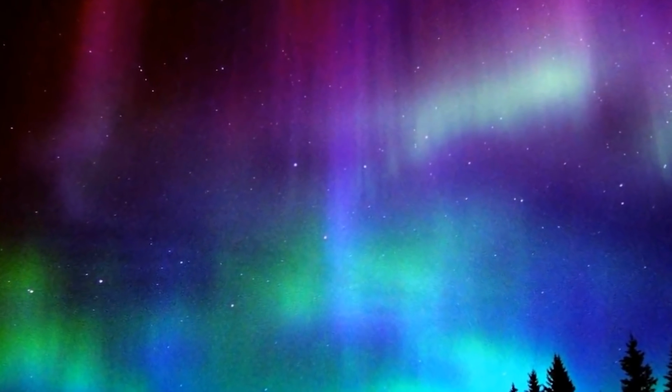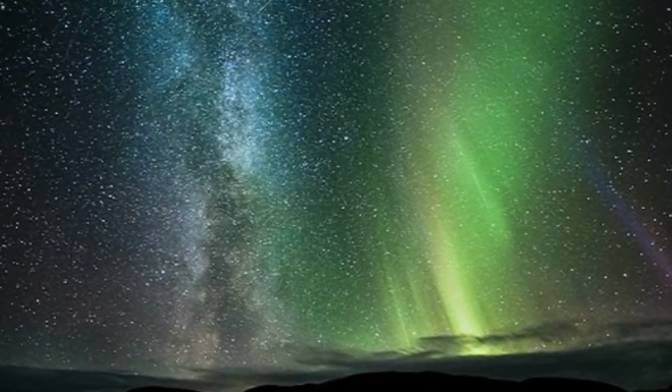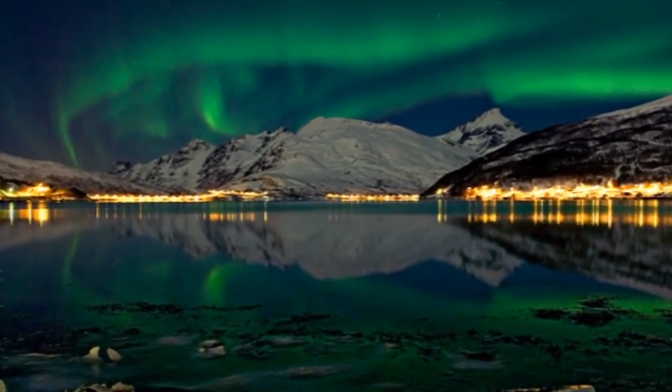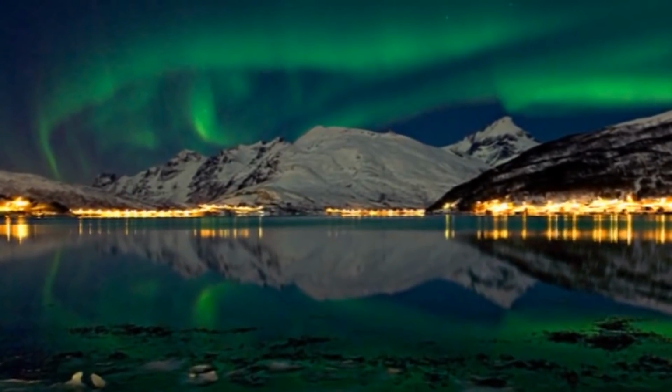They are caused when electrically charged particles from solar wind accelerate along the Earth's magnetic field and collide with gas atoms, causing this spectacular spectacle of light. If you're from Scandinavia, northern Canada, or even Scotland, you might be able to see this, so go out and look and check it out if you can and tell me about it, because I'm jealous.